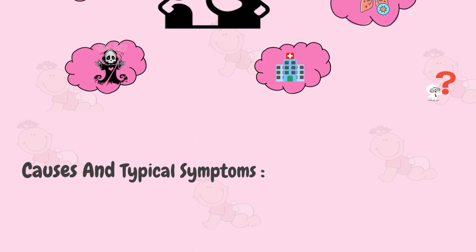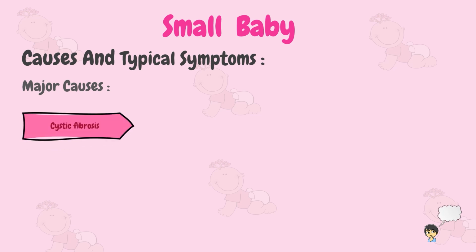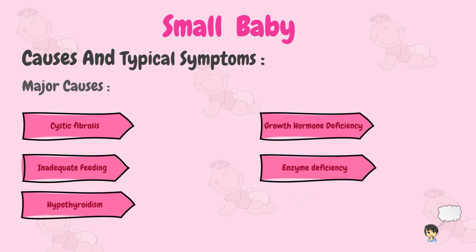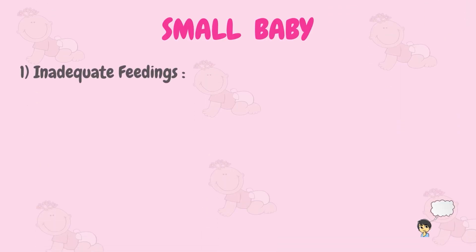Let's discuss the major causes that lead to small size in a baby and their typical symptoms. These causes are cystic fibrosis, inadequate feeding, hypothyroidism, growth hormone deficiency, enzyme deficiency disease, and chronic disease. The first major cause is inadequate feeding. Mother's feeding is full of nutrients that are required for normal body growth of the baby, so inadequate feeding could lead to the size of the baby being small.